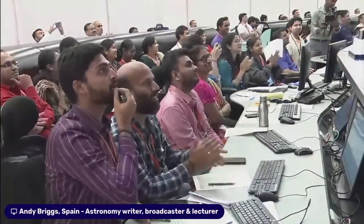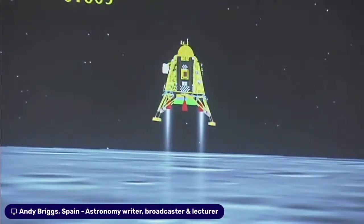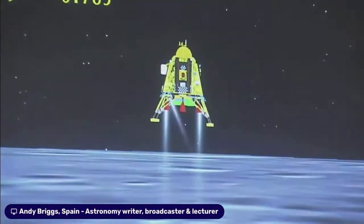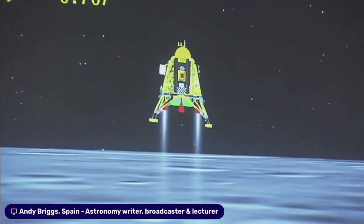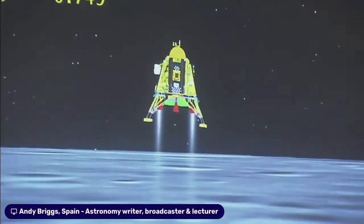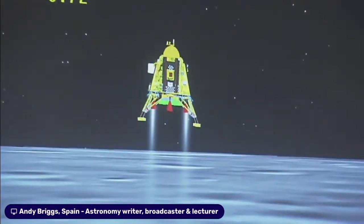Yeah. Let's get back to the telemetry, please. A lot of applause indicates that till now the performance has been nominal. We are in the vertical descent phase 1. The altitude is being brought down from 800 meters and we are nearing and approaching the lunar surface.